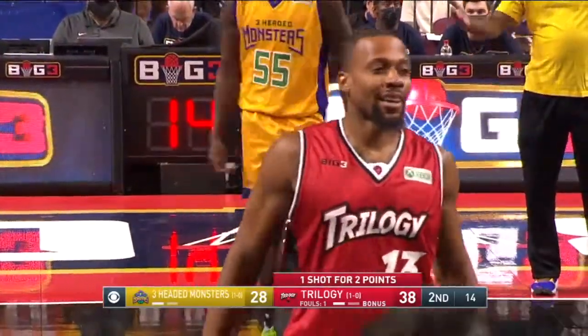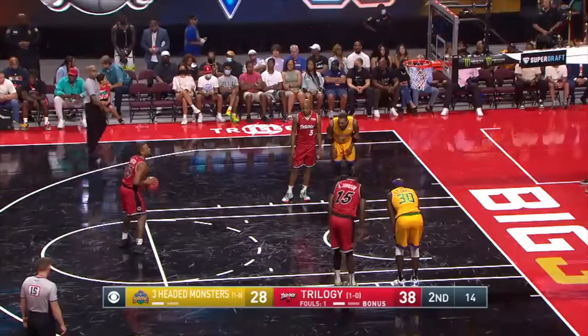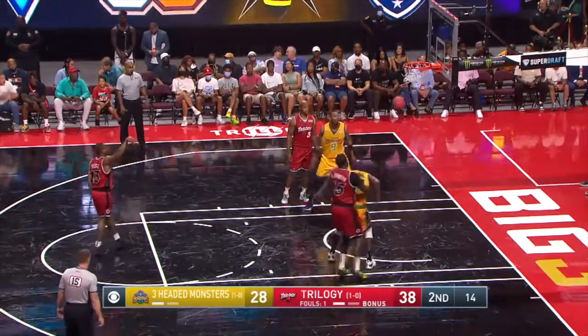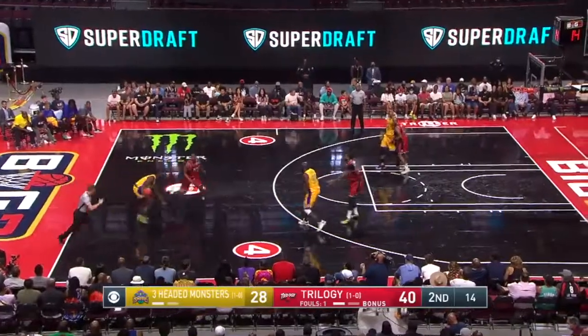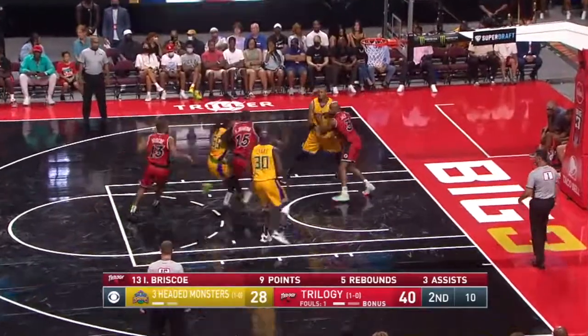Briscoe is keeping the pressure on the three-headed monsters defense. That's the one thing about Trilogy. They're not settling for bad threes because they have a 10, 12-point lead. Well, you look at it right now. Briscoe didn't score in the first half. Pairing with Jack at the moment.